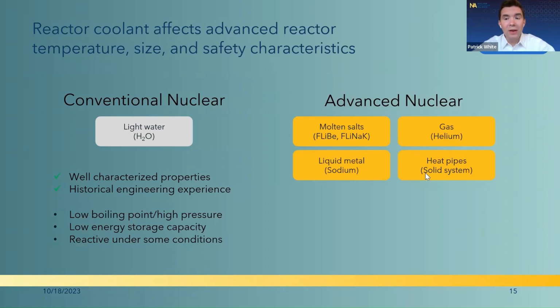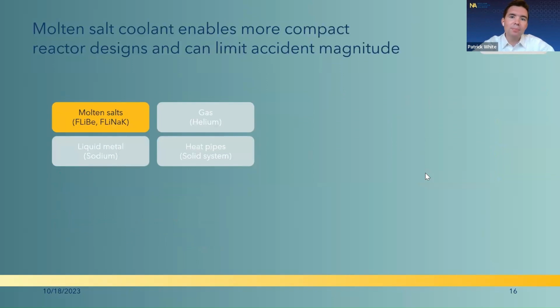As we start looking to advanced nuclear reactors moving forward, we now open up the space of different reactor coolants that we could use. The important thing to think about is how these different coolants might provide changes to things like the operating temperatures. Can we operate at higher temperatures? The reactor size, and what the potential safety characteristics are. And so now we're going to dive into each one of these four major advanced reactor coolants: molten salts, gas coolants, liquid metal, and heat pipe, and talk about what some of the implications might be.